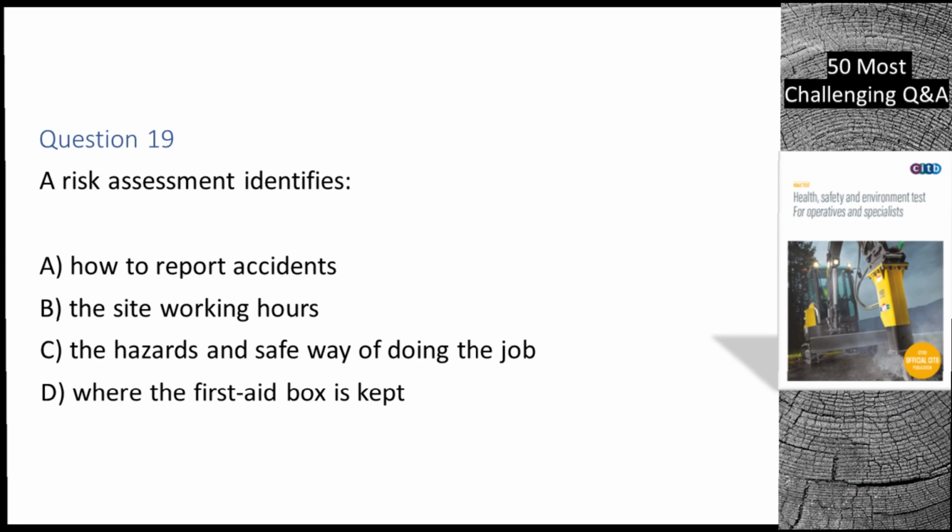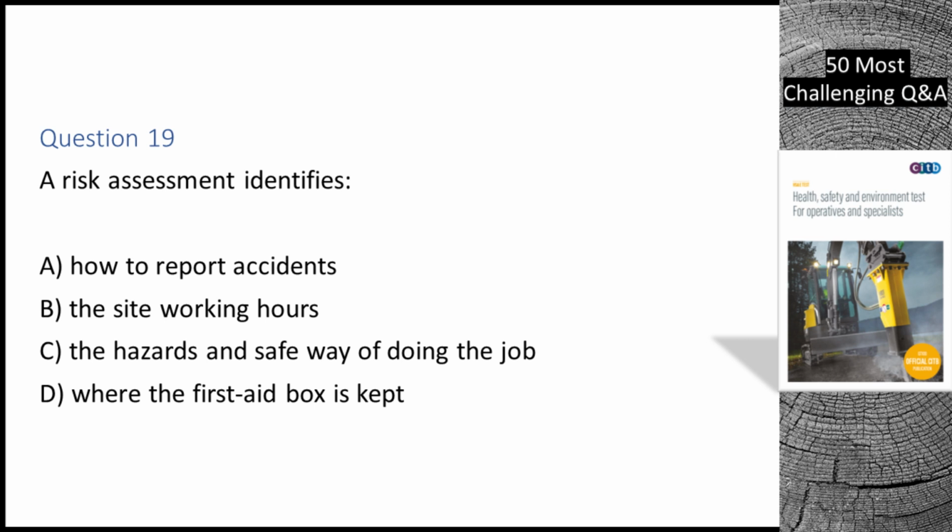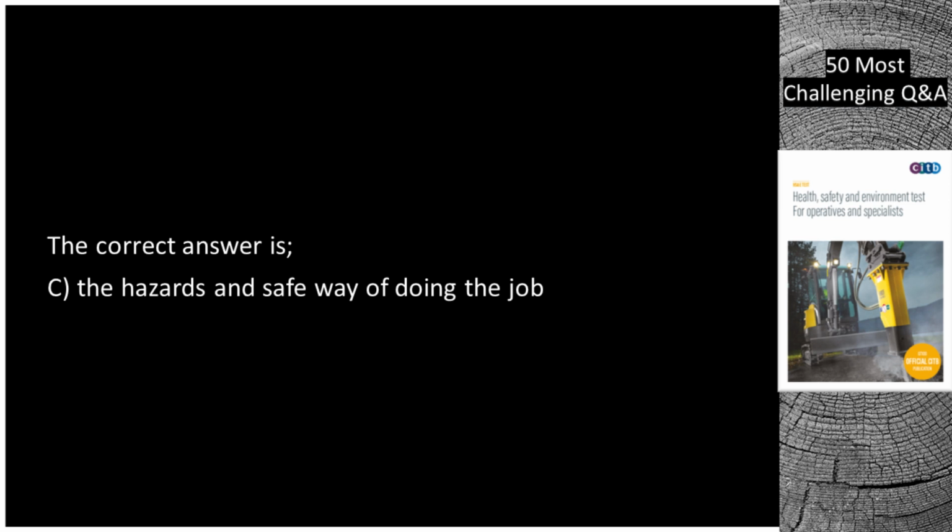Question 19. A risk assessment identifies A. How to report accidents. B. The site working hours. C. The hazards and safe way of doing the job. D. Where the first aid box is kept. The correct answer is C. The hazards and safe way of doing the job.